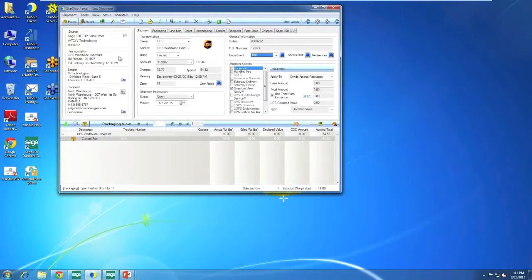This order happens to be international, so it was regularly just a UPS ground, but because of the mapping, it knows, oh, if it's international, use Worldwide Express. These fields you can change; they're not written in stone. They come in selected for me, but I can change them. The main thing I wanted to show down here is that line item detail.